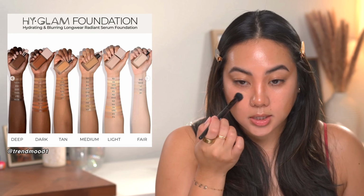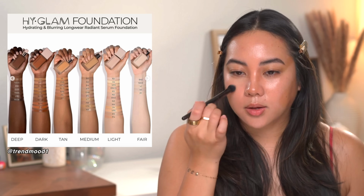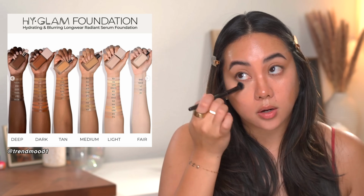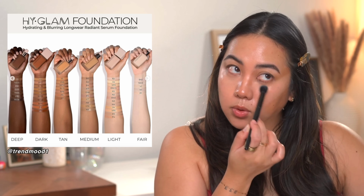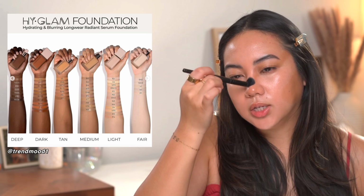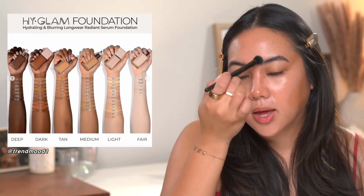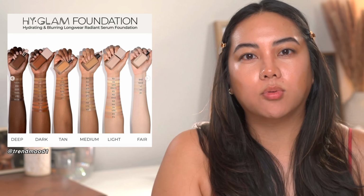I love how easy it is to blend into the skin. I think it has great coverage. I really just had a complete change of heart on this concealer. I am really interested to try it on my oily skin and see if maybe I can set it down to where it works for me. But also, do I really need to force something to work if I already have some complexion products that I really enjoy? Probably not.